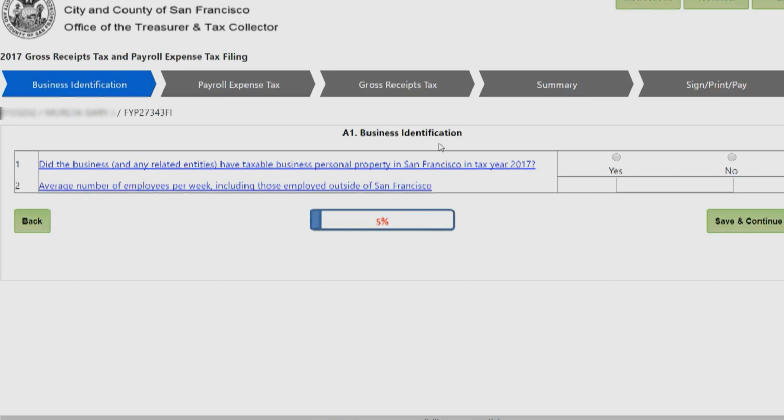Did the business have taxable business personal property in San Francisco? Select yes or no to answer. For example, my small business has business personal property, so I will answer yes. Throughout the filing, if you need help on how to answer a question, click on the question for additional information. Remember, please answer all questions according to your small business.